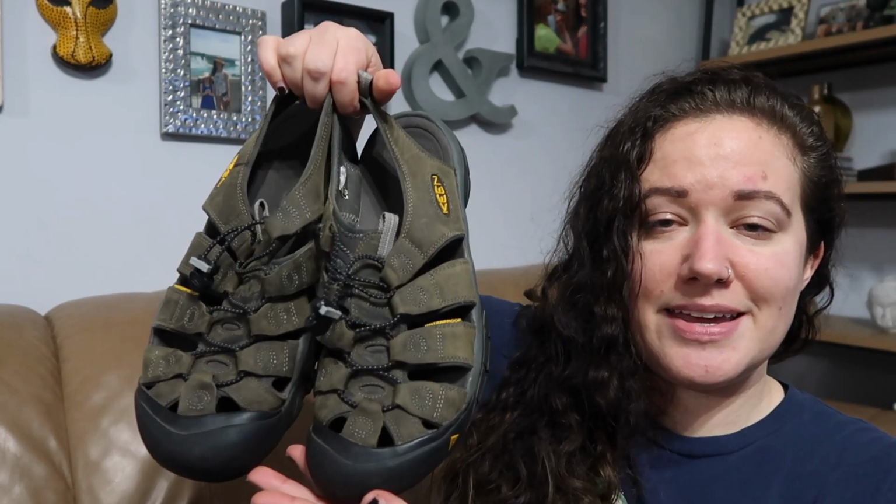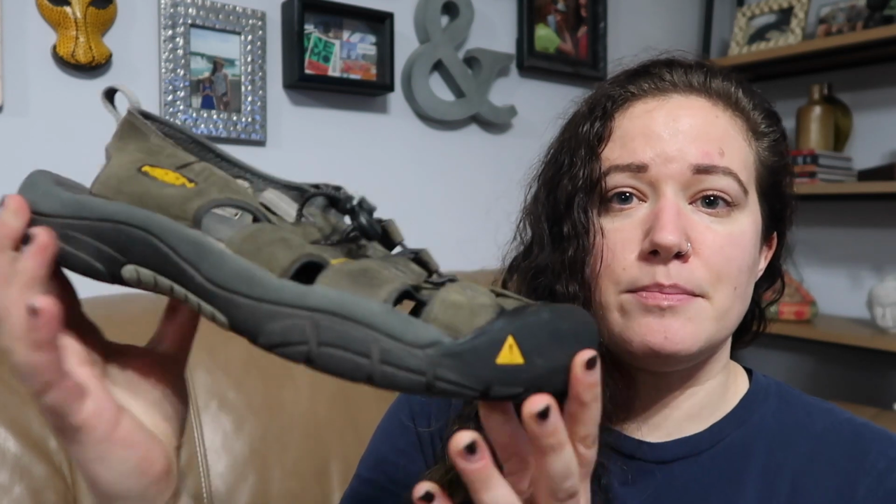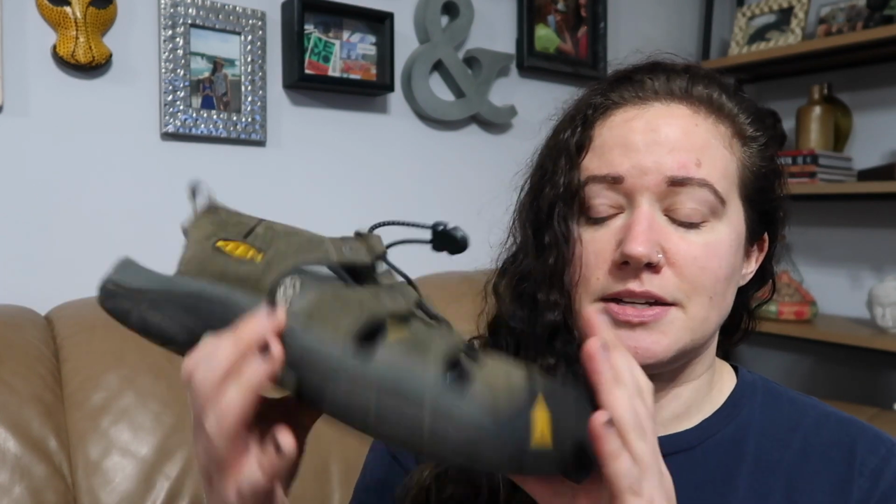One more pair of shoes, and these are Keens, also men's. I have a hard time moving these, but I figure at bins prices, for the stuff that's not the cassette tapes, I paid $1.23. That was my average cost of goods for everything else. So these are Keens. They do not have the Vibram soles. I think the Newport H2 is the style.